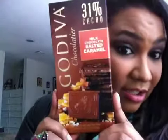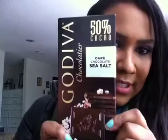Y'all know I love chocolate, right? Look, you know how much these things are, like full price? Godiva, salted caramel chocolate, okay? And I got these two sea salt dark chocolate Godiva. Nothing but the best for me. No, I'm just kidding. Hey, it's 50% off. Why not? You know? Indulge a little bit.